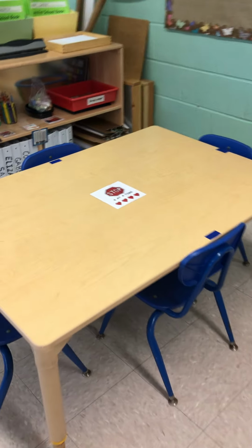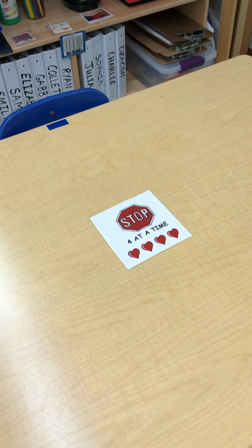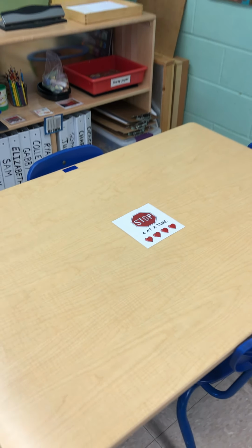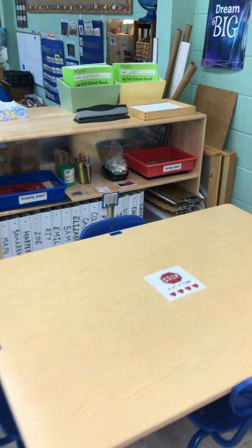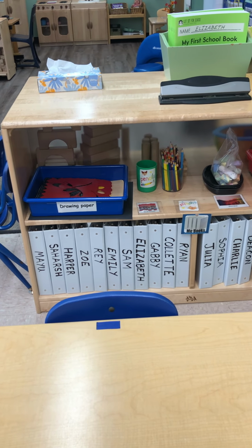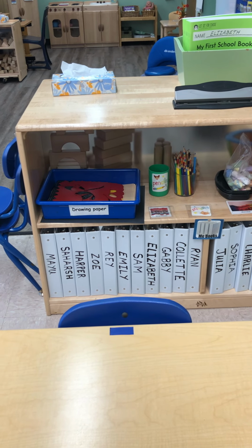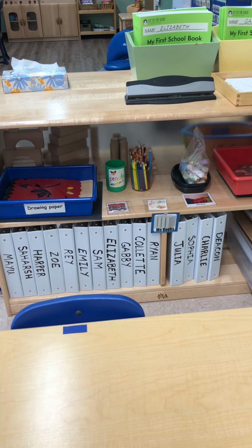How about over here? Can you count again? Great counting. How many friends at this table? 4. Now this is our writing area. And if you see down on the bottom shelf, each one of you is going to get your very own me book. That's right, your very own.